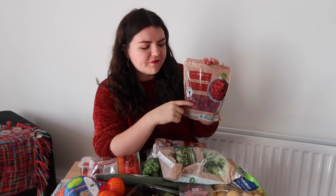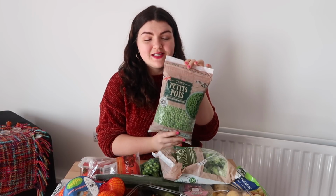So the first thing that I get is always frozen fruit. I've really been loving oatmeal for breakfast, or they're really good for smoothies, but I don't have a blender at the moment. So I've just been making oatmeal bowls and I'll always put raspberries in them because they're my favorite. So then I always have these in my freezer.